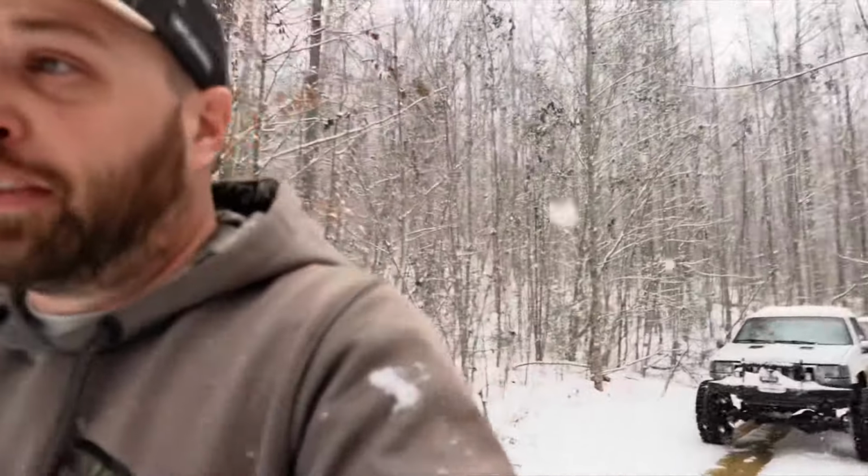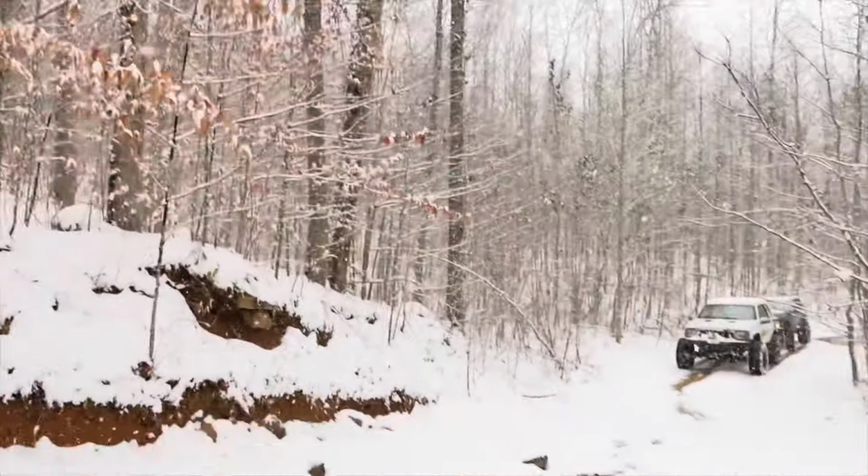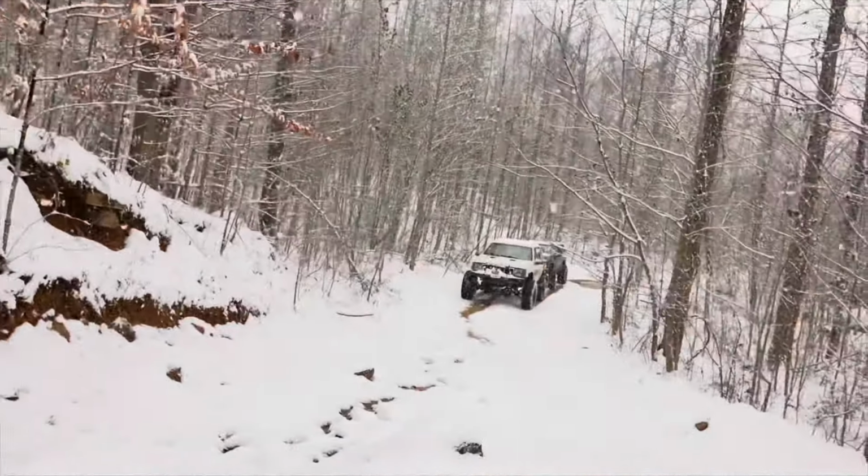So, as you can tell, I'm probably videoing. I didn't tell you this earlier, but Cassie's actually driving the Jeep for us today. So, we put her in the absolute best conditions you can imagine in the snow. Let's see what she's got.